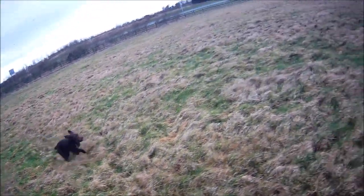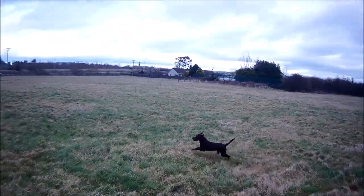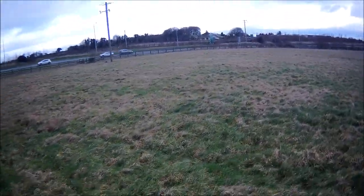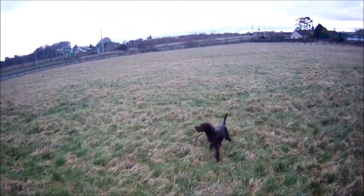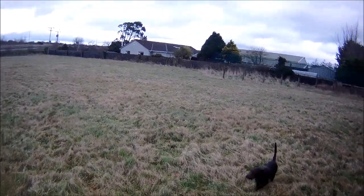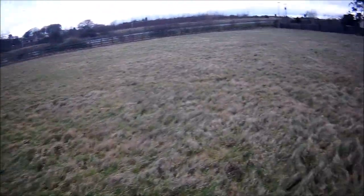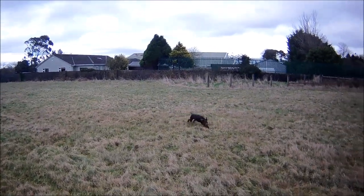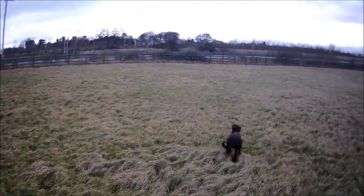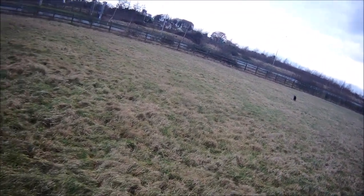Good girl, Jess. Obviously, she's not going to be anywhere near as fast as my English setter, but that's their nature. Yeah, she's starting to range out nicely now.